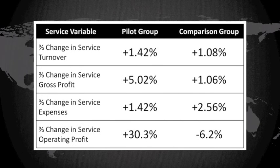The chart 2 shows performance improvement over the given period, and once again that performance improvement is better demonstrated in case of the pilot group, which actually applied the scientific methods of dealership management.